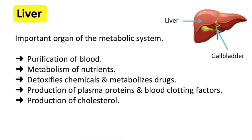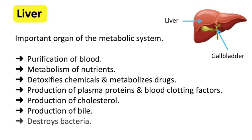Another role of the liver is that it produces bile. This is a fluid released by the liver and stored in the gallbladder. The gallbladder is a small green pouch found just under the liver. The production of bile helps with digestion and breaks down fats into fatty acids. This allows it to be taken into the small intestine for digestion. Bile also helps to destroy bacteria, helping to fight infections.